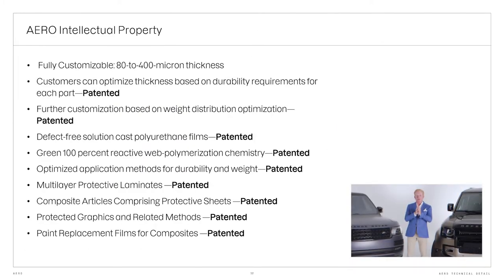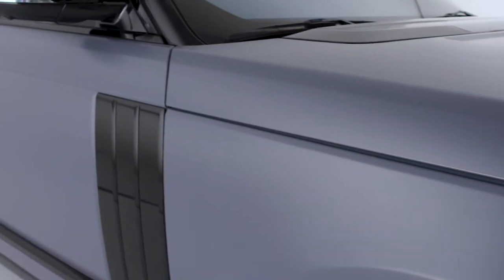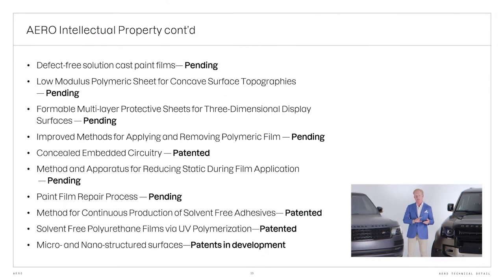So I'm not going to go through the IP standpoint line by line, but you can take a look at this slide and look a little deeper at what we're doing. Obviously, I talked about the web polymerized chemistry, which is very cool, creates a defect-free product that we have patented. But some of the other areas that have been really neat is the fact that we've been able to conceal planar array antennas in our paint film, where they were imperceptible to anyone walking around the vehicle. And think about the same idea applied to various planar sensors, so you don't have something attached to the car, it's part of the paint film itself.